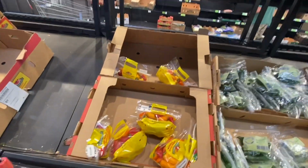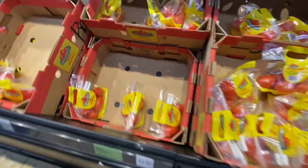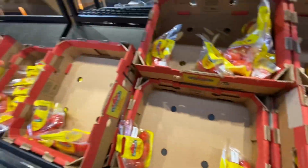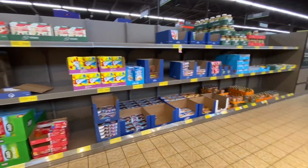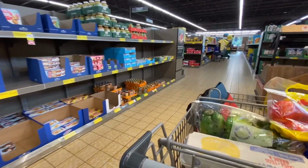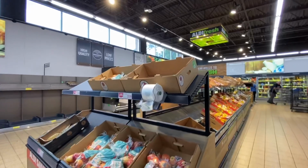How is the vegetable selection in your area? Let me know in the comments down below how you are finding the selection of produce available and what kind of shape it's in. No bananas this week. Oh well. Here's the canned fruits and snack cake section. I didn't get anything from here. It really didn't have much to offer as far as canned fruits and the prices.